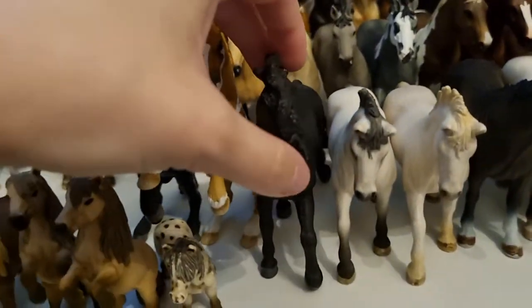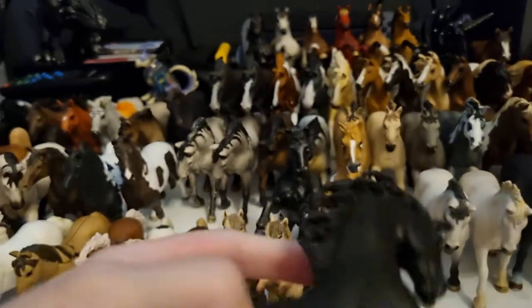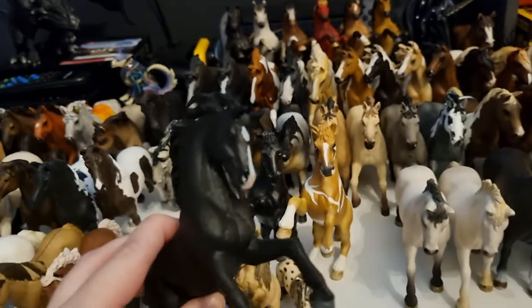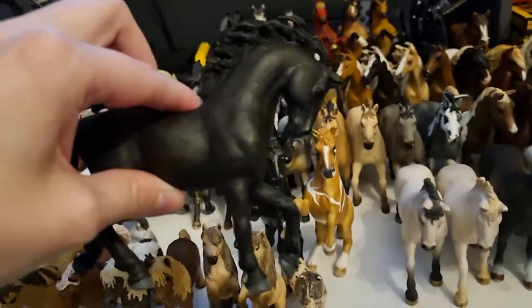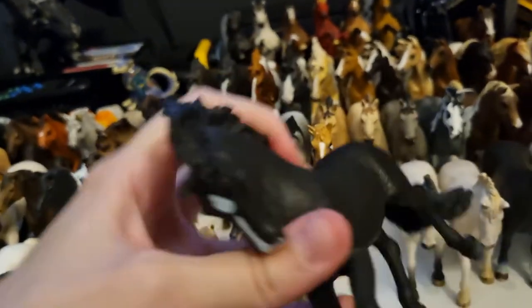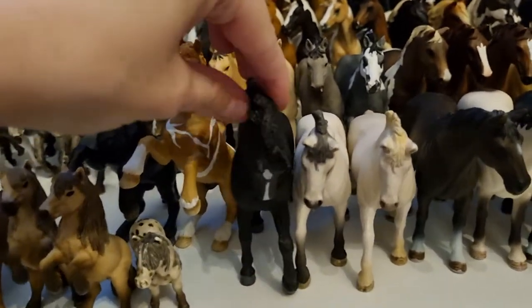Then I have... I call him Hyde, like Mr. Hyde, but I have been thinking of if I should change his name to Loki. I'm not sure. Comment down below if you think that name would fit him better, or if I should keep calling him Mr. Hyde. And he's a pure rasa.